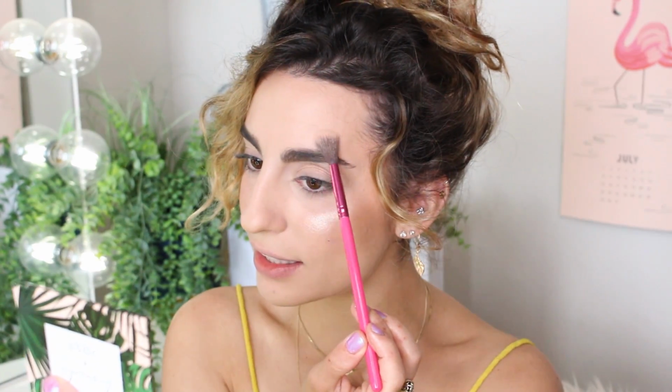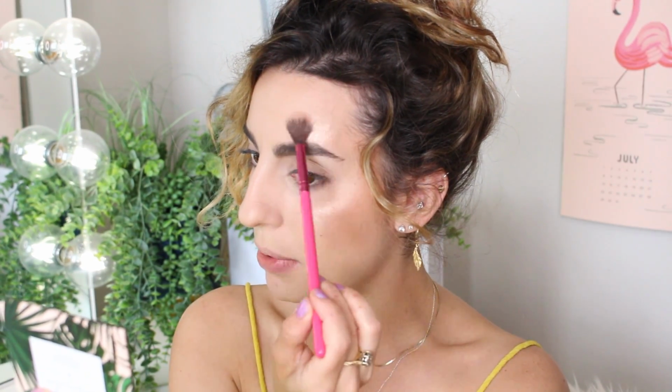The formula definitely gives you that wet look. It's not glittery or chunky on the skin. It doesn't emphasize your pores. It's literally just gliding on so nicely. I'm gonna apply some above my brow. Like, honestly, you do not need a lot of this.